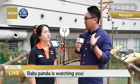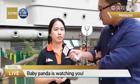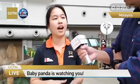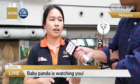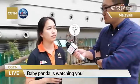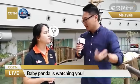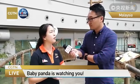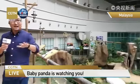So, today we are at the Panda House, which is a newly built panda house in Malaysia National Zoo. Can you give us some introduction about this panda house? This is the panda house that we built in 2014, so the size is around 1 hectare, and we will control the temperature between 18 to 20 Celsius degrees. Of course, we will consider the temperature in China, and then we will adjust the temperature in this panda house. So each month we will adjust the temperature in this panda house.